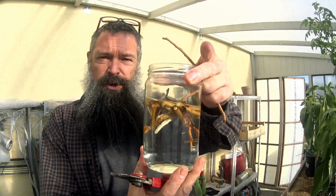I've been around the garden, picked up some little bits of willow. The reason I'm doing that is because willow bark has a hormone in it that produces roots, given the chance. And that's why when you get a willow stick about that long and stick it in the ground, it will just root. So, I'm cutting this up and putting it in this jar.